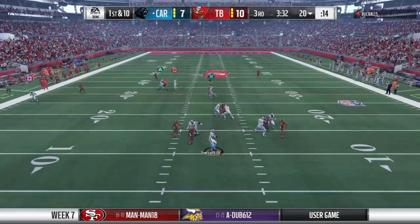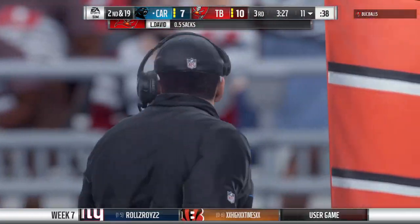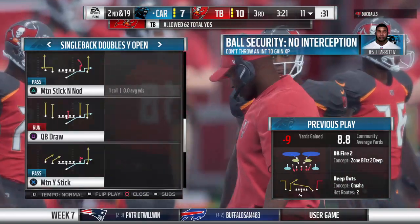Trying to shake off the interception. He'll look to throw. And down he goes. A Buccaneer sack. Levante David. Not dropping into coverage. He comes on the blitz and takes him down for a loss of 9.